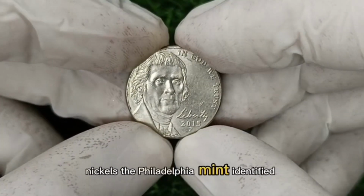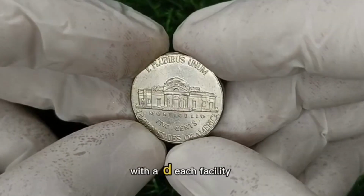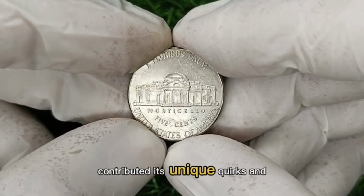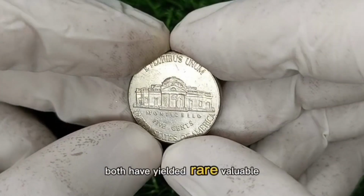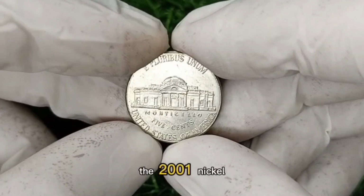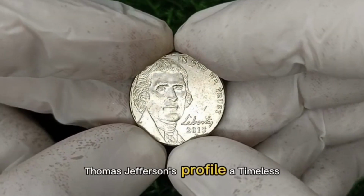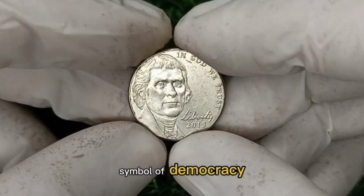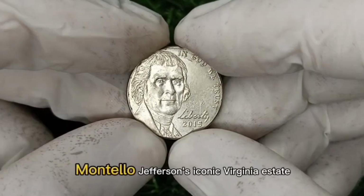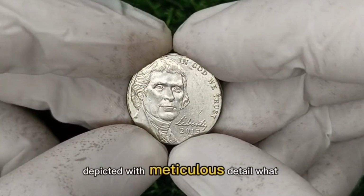Two facilities produced 2001 nickels: the Philadelphia Mint, identified by the P mint mark, and the Denver Mint, marked with a D. Each facility contributed its unique quirks, and both have yielded rare, valuable coins. Let's take a closer look at the design of the 2001 nickel. On the obverse, we see Thomas Jefferson's profile, a timeless symbol of democracy and leadership. The reverse features Monticello, Jefferson's iconic Virginia estate, depicted with meticulous detail.